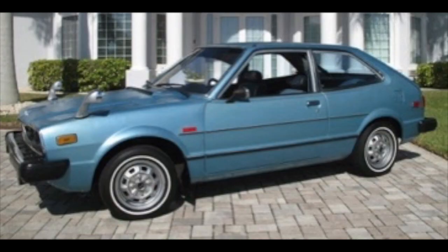Where the Fit was only available as a four-door hatchback, the Accord was introduced as a two-door hatchback. And although a four-door notchback was added a few years later, it was significantly longer, about 10 inches. So how does the original Accord hatchback and the newer Honda Fit hatchback compare in size?